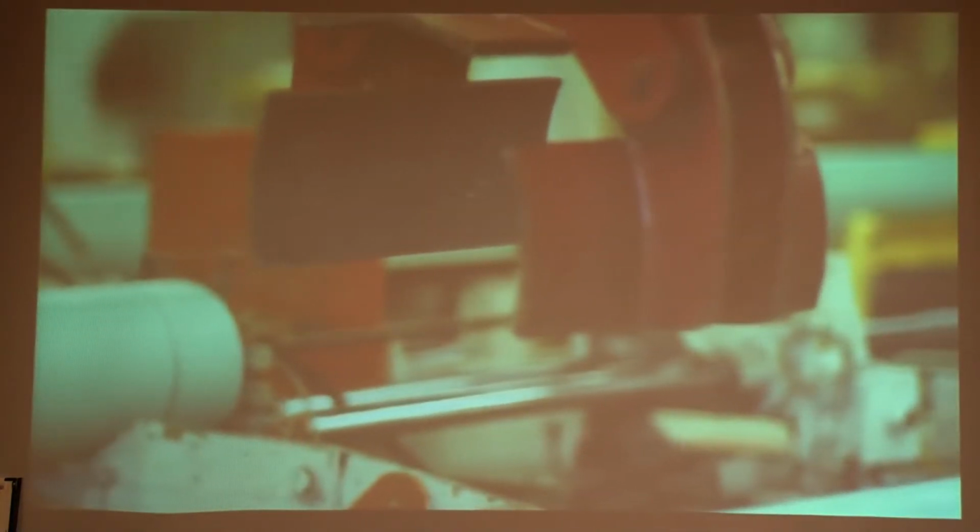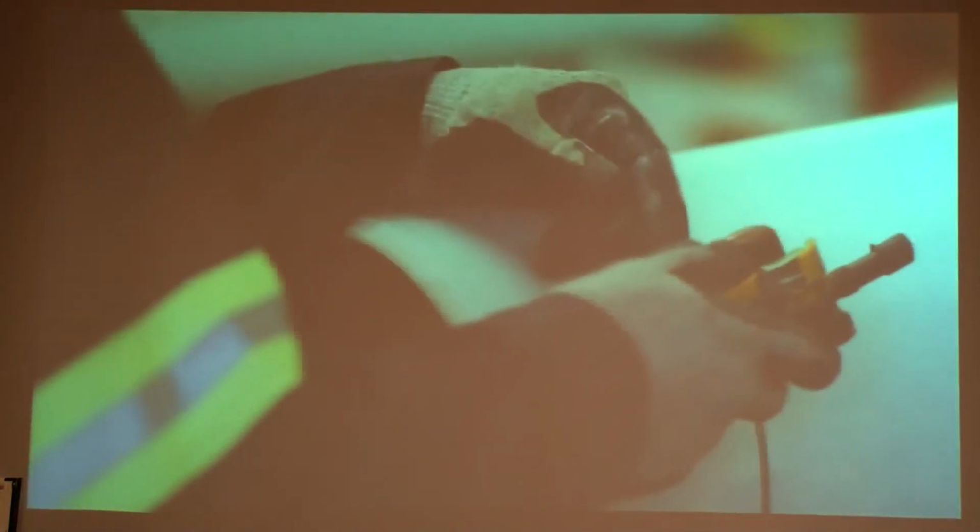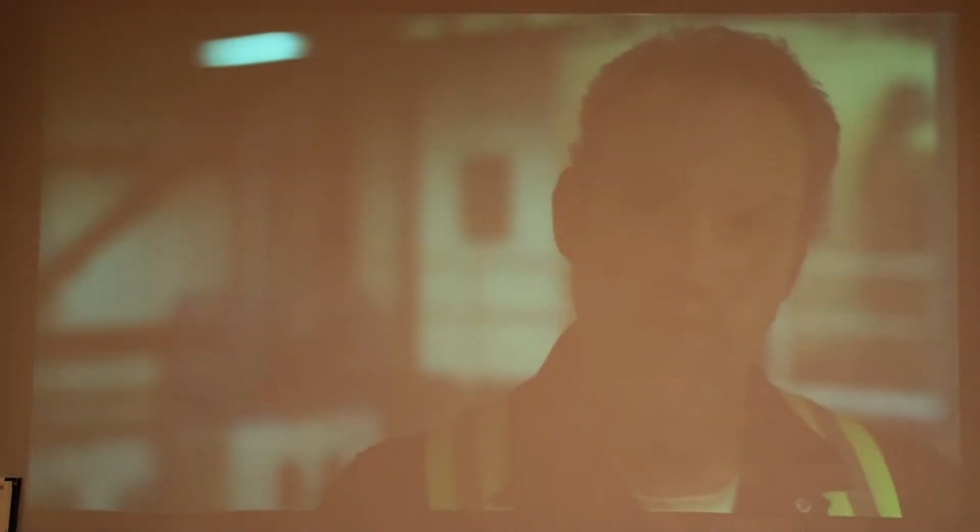They can lift anything with ease, and I can use one hand on a remote, and one hand, even one finger, to actually spin this pipe around. I get my job done faster, I get my job done safer, and more efficiently.